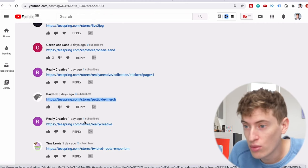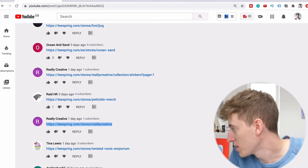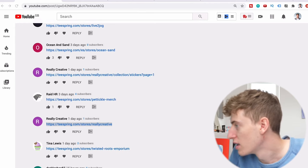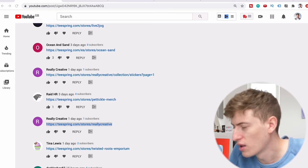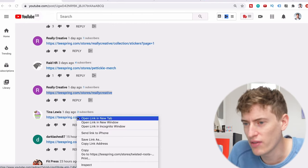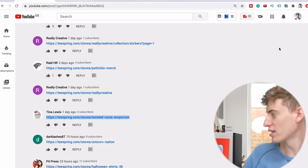Okay, let's open a few more. Right, how much are stickers on here? Flippin' heck, stickers are expensive, aren't they? Teespring is a lot more expensive than Redbubble. I think I'm going to do Redbubble in future because I can buy more stuff and support more people. Teespring, I can barely buy two things.